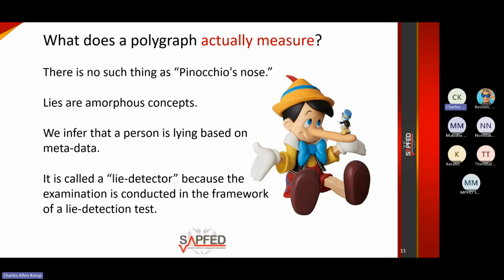Because I mentioned before, the term lie detector is basically a term of convenience, but there's no such thing as a Pinocchio's nose. If a person tells a lie, there's no specific physiological response or any evidence for that matter that is uniquely defined by the act of telling a lie. Lies are amorphous concepts. They cannot be weighed. They cannot be measured. There is no such thing as a physical object of a lie. What we do in a polygraph test is that we infer that a person is lying based on the metadata that we can collect.